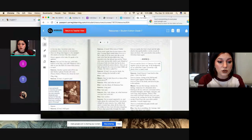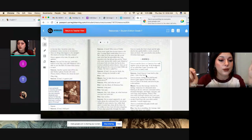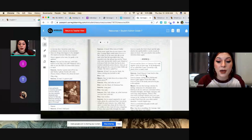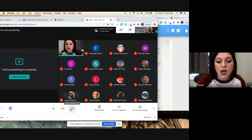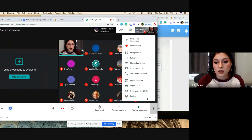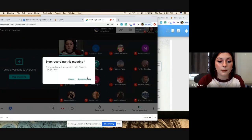So this Ghost of Christmas Past has come into Scrooge's bedroom, whoosh, flipped the curtains on his four-post bed and surprised him. And now they're going to travel to Scrooge's past in Scene 5. So I'm going to start the audio. Again, it's going to start at the top of the page. I'm going to turn my camera off and we'll get started. And that's where I will stop my recording as well.